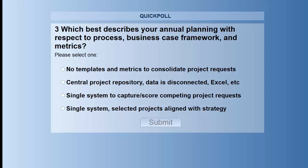Second option, we have a central repository, but data is often disconnected. Often you find that the data around the request is held in disparate tools such as Excel, PowerPoint, and others. Third option, I have a single system for consolidating requests and scoring competing project requests. And the last option, we have that single system for capturing requests, and selected projects, as Carl described, are aligned against strategy.